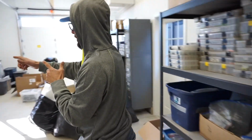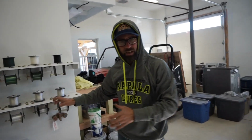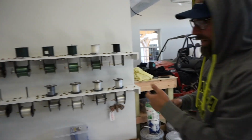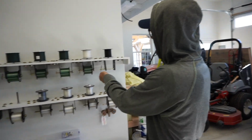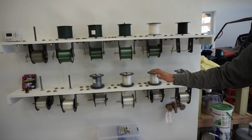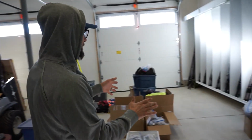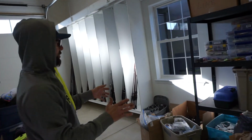Over here, if you look, this is my line spooling station. When I pull the truck and boat in, I've got to change out all my line. I just tie it on and wheel it right off the rack. It's a great way to store your line, keeps it fresh. And then finally, we get over to where my rods and reels are at.